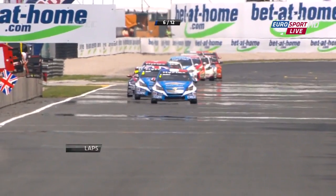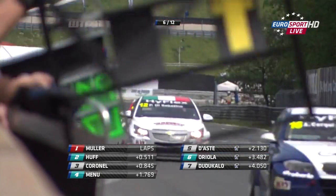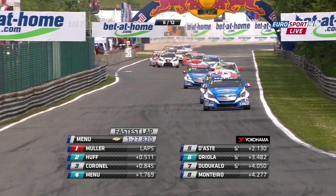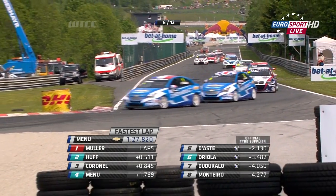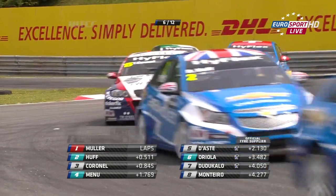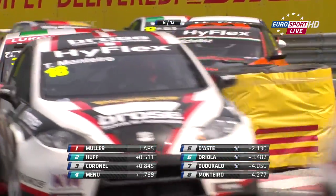Well, Huff last lap, 1:28.1. Muller, a 1:28.3. Huff's got a 1:27.9, but Menu fastest of all, 1:27.8, as he got by Stefano D'Aste to 4th. He's up behind Tom Coronel's BMW there with the Swiss flag on his roof. So the Chevys, well, what was their qualifying pace?